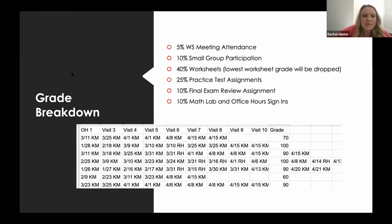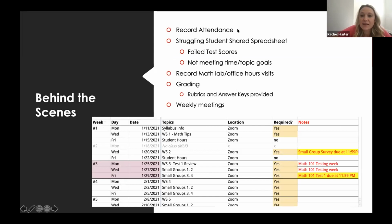Some other things we did behind the scenes. Obviously, we asked the graduate assistants to record attendance, and they just did this from their Zoom reports that they could print out. We also kept what we called a struggling student spreadsheet. We shared that between the college algebra teachers. Basically, we would look up their test scores, see how they were doing in college algebra.